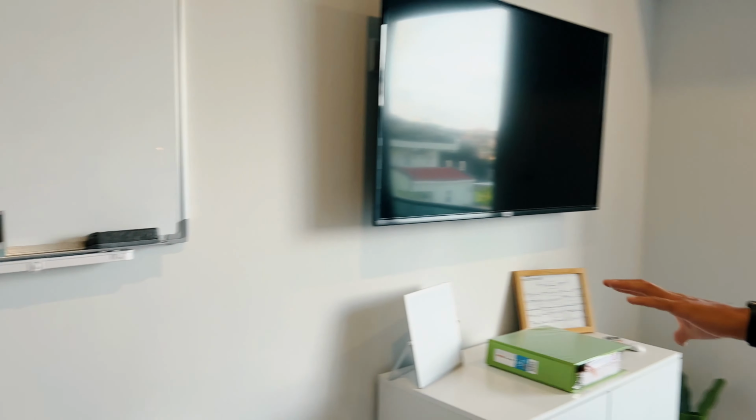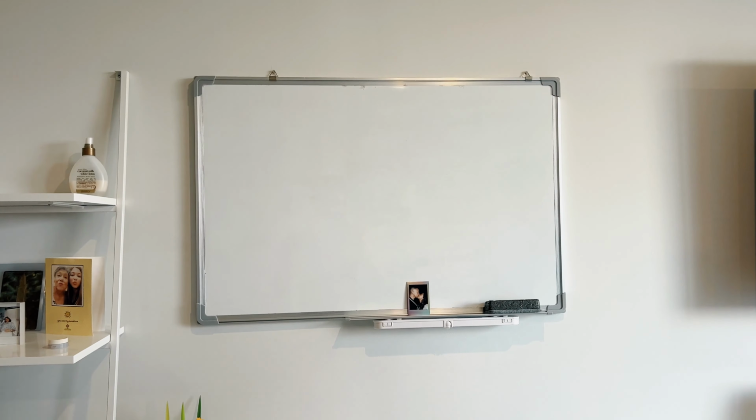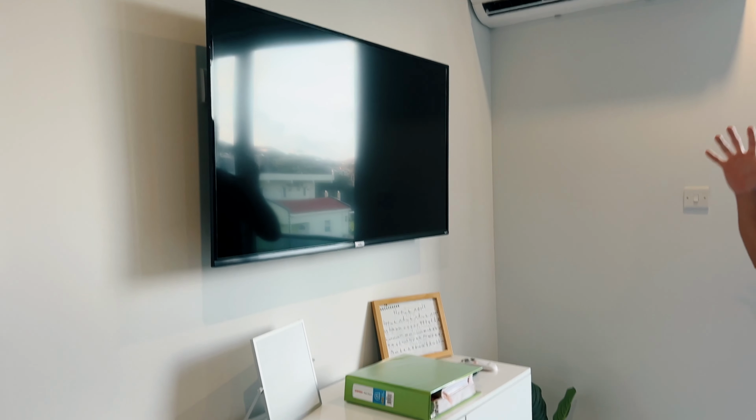I love to start off with a desk. Me personally, I like a bigger desk, but this is actually everything that you need. Comes with a desk, a chair, even comes with its own whiteboard, which is super awesome. If you ever just want to be chilling over here in your bedroom, you're going to have your TV here. So again, like I said, two TVs.